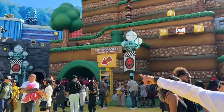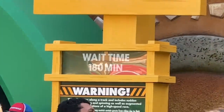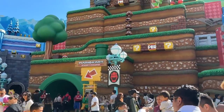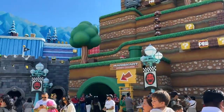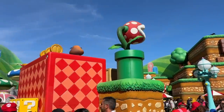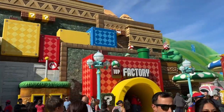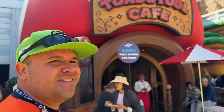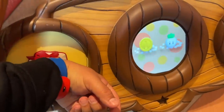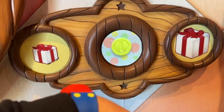Currently 4:20. Still. Damn. This land is just so popular. Hopefully at some point in time we could get an expansion or another restaurant. We need the Yoshi restaurant. Take out Panda. Yeah, yeah, yeah. Put the Yoshi restaurant. All right, let's get some Toadstool. Let's go.